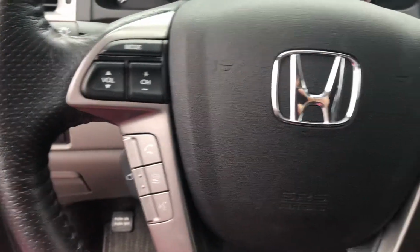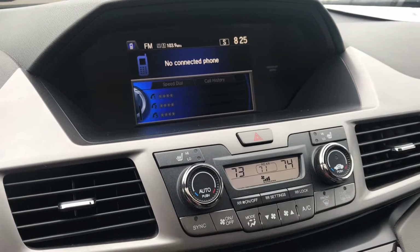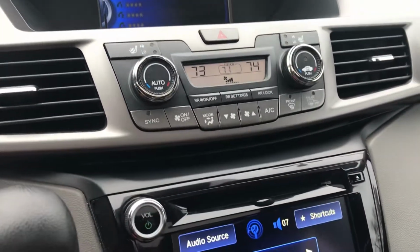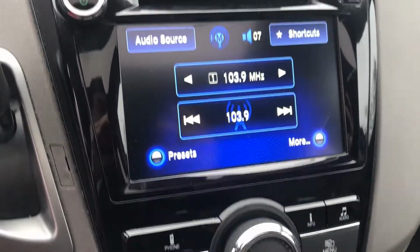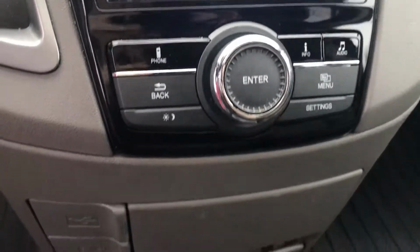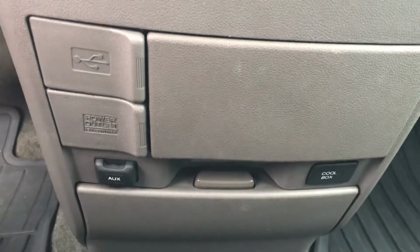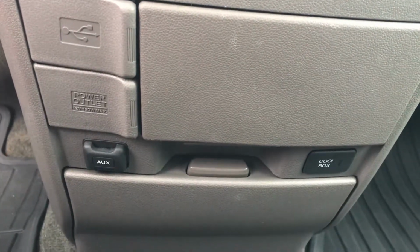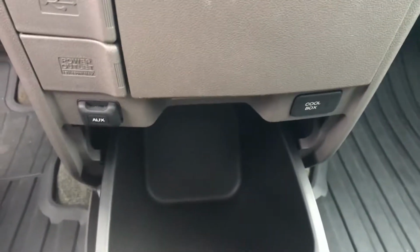Your steering wheel controls. Bluetooth connection for your phone, heated seats. USB and power ports, auxiliary ports, storage compartment.